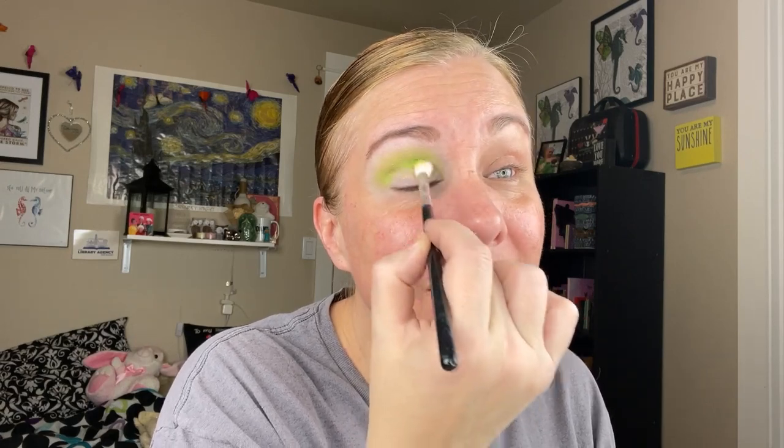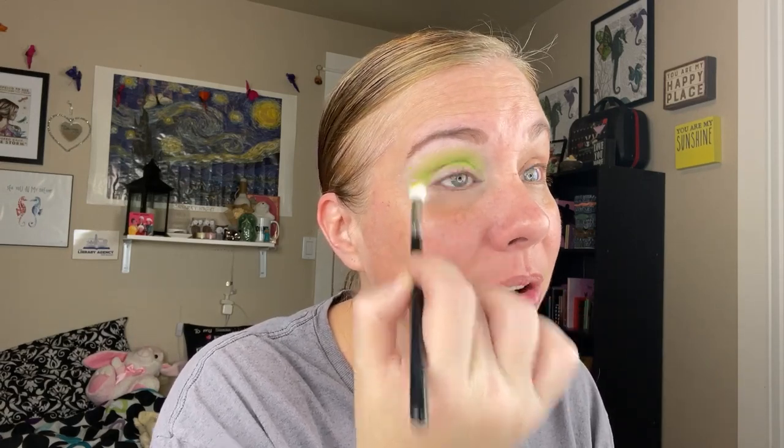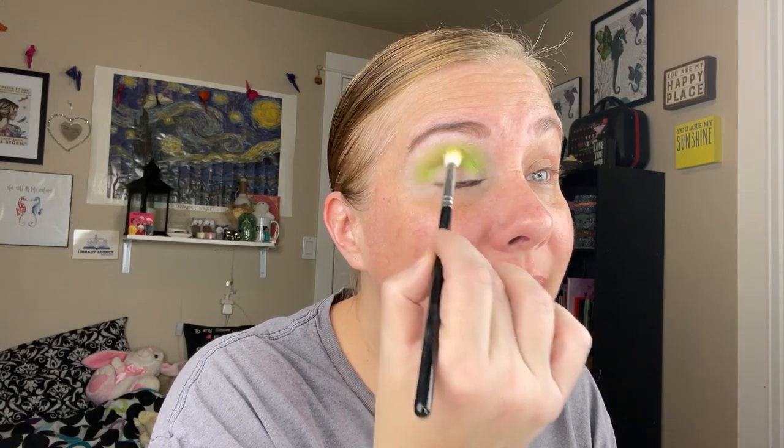But yeah, this is such a beautiful, vibrant green matte. I love it, love it, love it. And I just want to roll around in it.